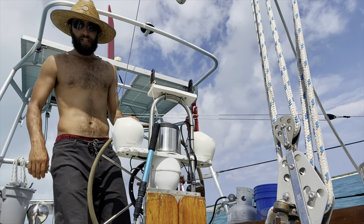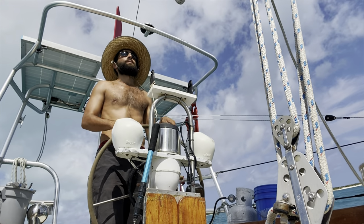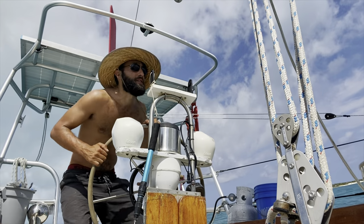Oh, it's super gusty. It's shifty and gusty. Once I get out on the outside, it should be a little bit better. You know, right now it's hitting land on all sides.